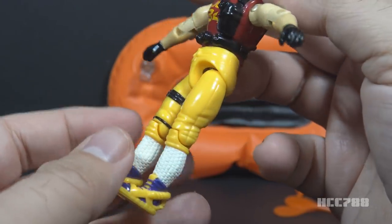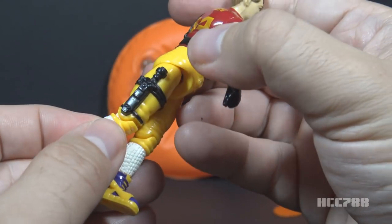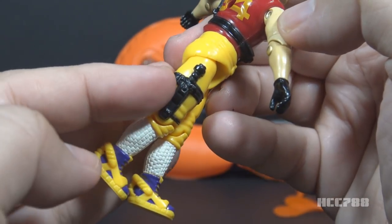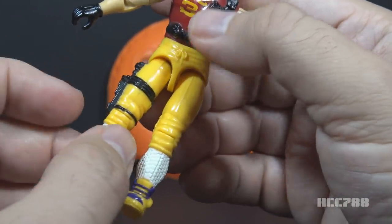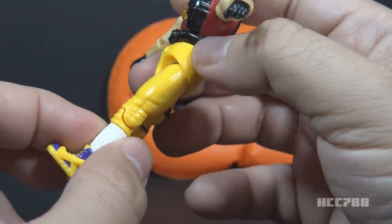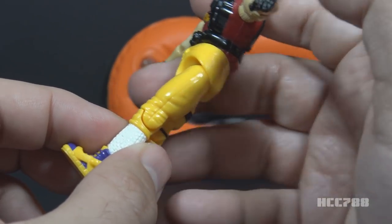His legs are mostly that same yellow color. The upper legs are mostly yellow. On the right thigh, there is a black survival knife with a couple black straps that go around the thigh. No weapons on the left side, but there is a sculpted seam that runs down the outside leg.